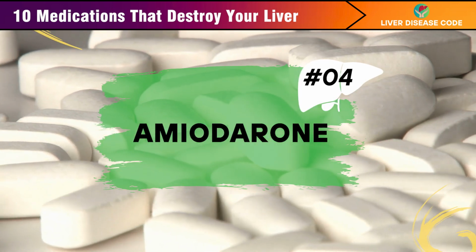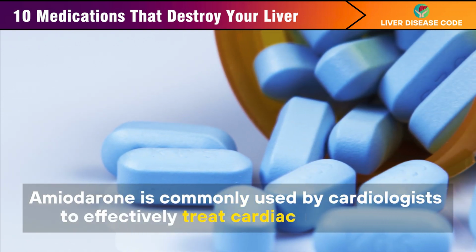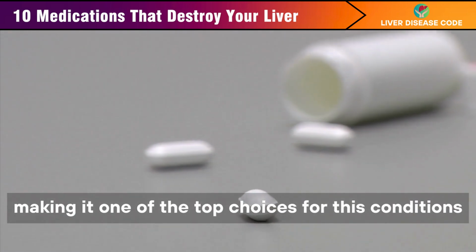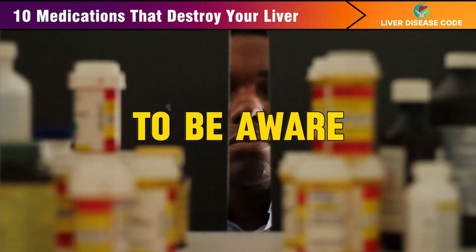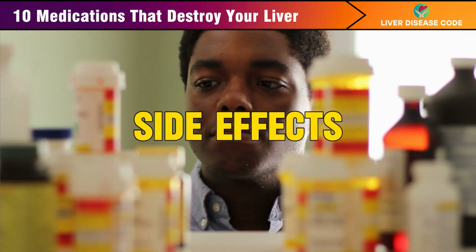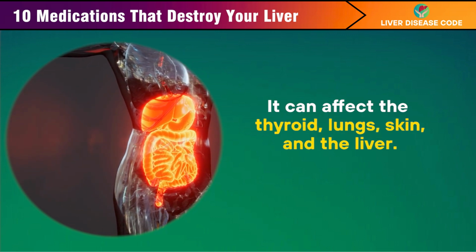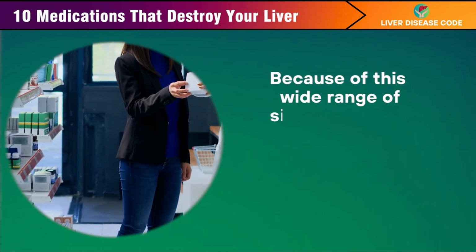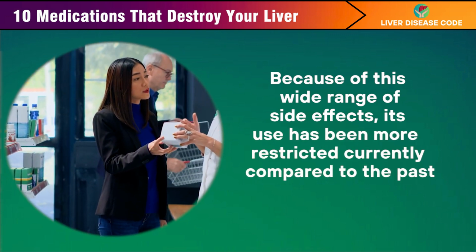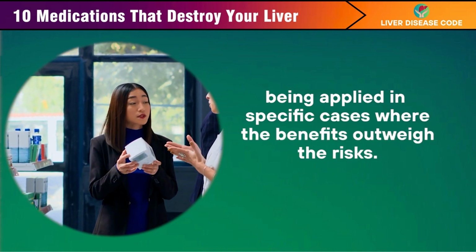4. Amiodarone. Amiodarone is commonly used by cardiologists to effectively treat cardiac arrhythmias, making it one of the top choices for this condition. However, it is important to be aware that amiodarone is one of the medications with the highest index of side effects. It can affect the thyroid, lungs, skin, and the liver. Because of this wide range of side effects, its use has been more restricted currently compared to the past, being applied in specific cases where the benefits outweigh the risks.